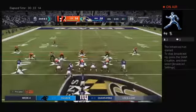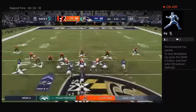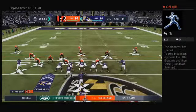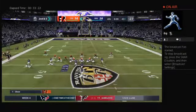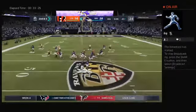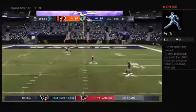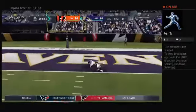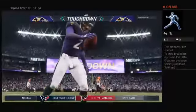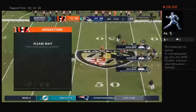After the pickup of 5, here's 2nd and 5. Now Jackson. He's going to look for Allen now on the deep ball. And that is caught. But how about that one? He reeled it in one-handed for a touchdown.